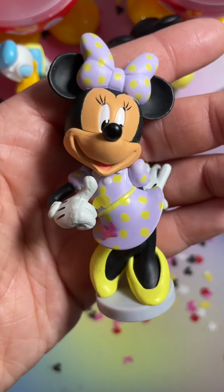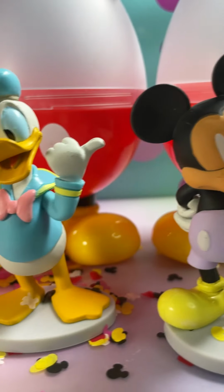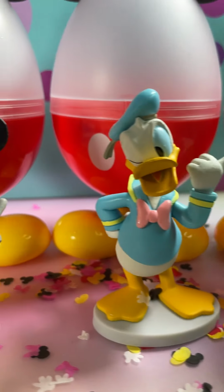I did not think they would be this great. So head over to Disney Store now, or just go to ShopDisney.com and get yourself these figures. They are so cute. Again, if you have any information on codes, let me know, because I need to get Goofy and I gotta get Pluto.